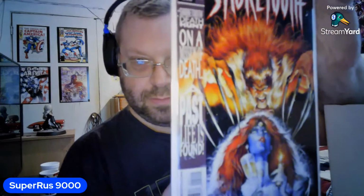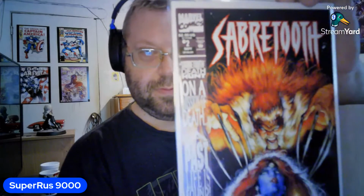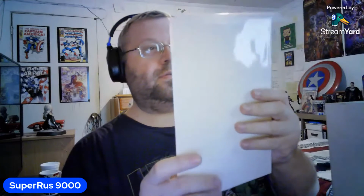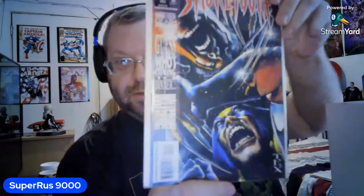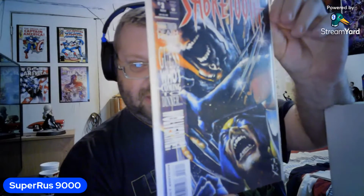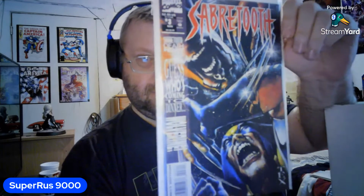Got issue 2. Another amazing looking cover with Mystique on it. Got issue 3. Face Off with Wolverine. And issue 4.